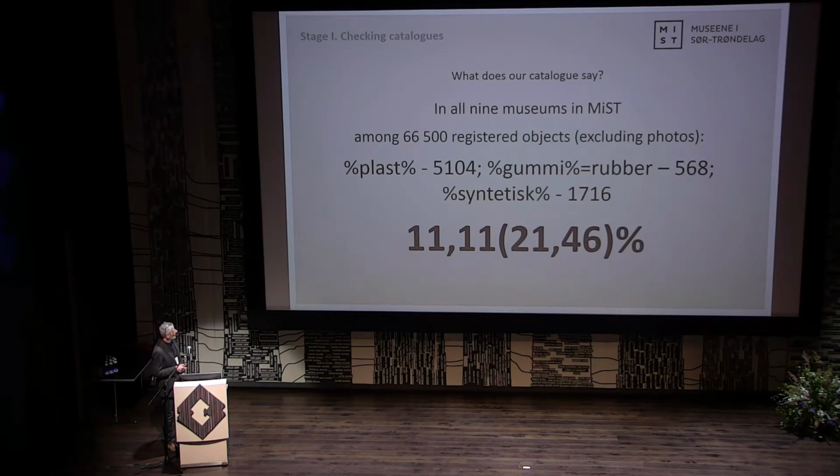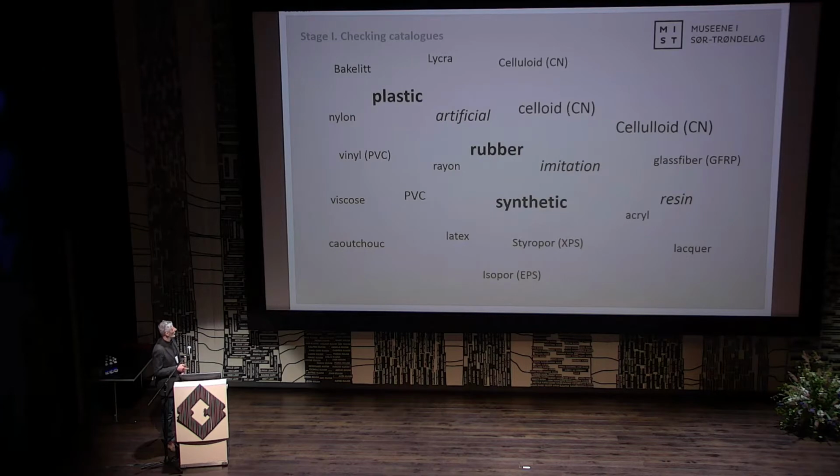Why is it double? It's double because not everybody in a catalog registers, for example, viscose with the generic term of a synthetic. Not, for example, bakelite, which is not always going to be registered with the generic word plastic. So what I had to do was search each particular name of a known plastic that I might probably find in our collections through the catalog and pull out that data. And that gave me another 7,000 objects.